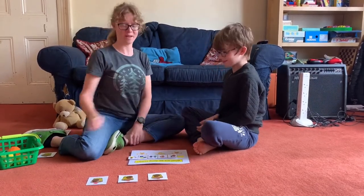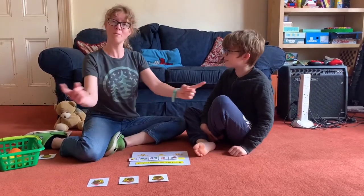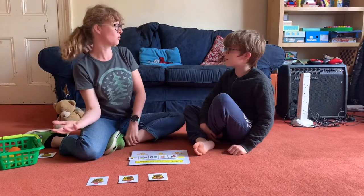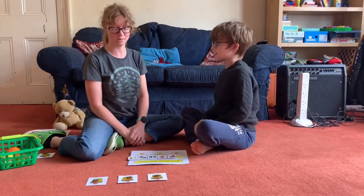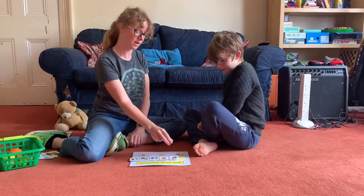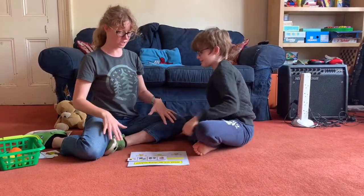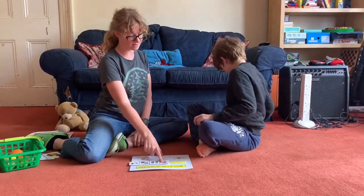Fantastic. Now, if you're doing this with your children, you could carry on singing with the buns. Or if there are more of you, more children, or granny, or anyone else, dad that's also doing it, they can have a turn as well. We finished our song. You can take it off and put it over there. The song's finished. What's next?